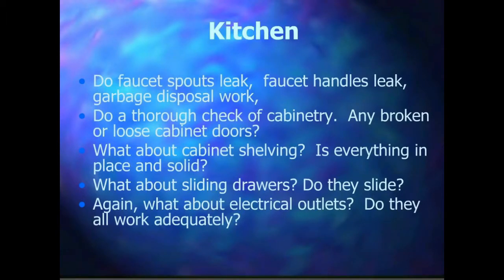Do a thorough check of cabinetry. Any broken or loose cabinet doors? What about the shelving? Is everything in place and solid? Sliding doors are supposed to slide. Do they slide? Are they loose? Are they faulty? What about electrical outlets? Do all electrical outlets work?